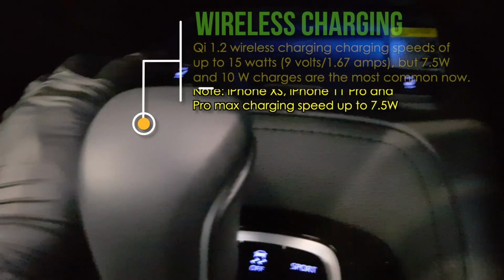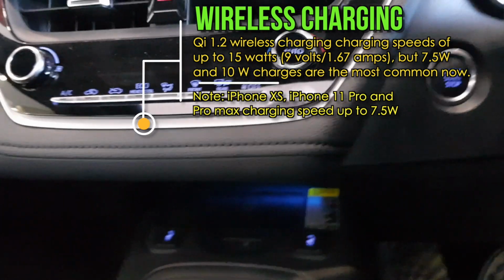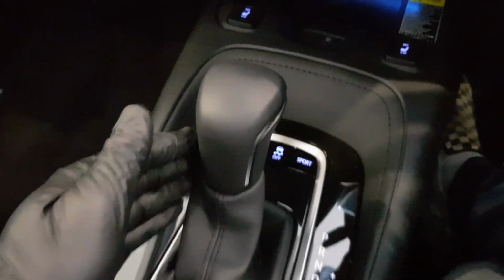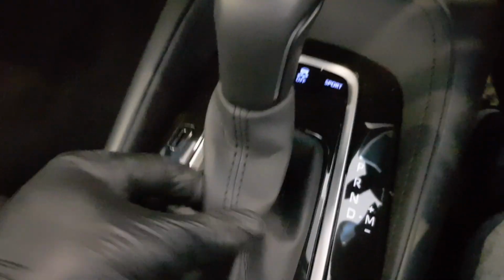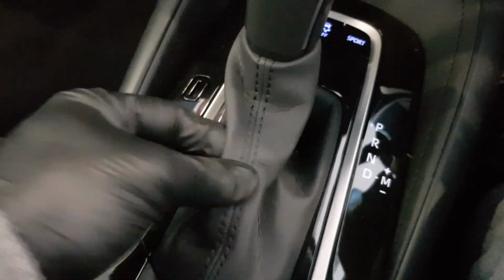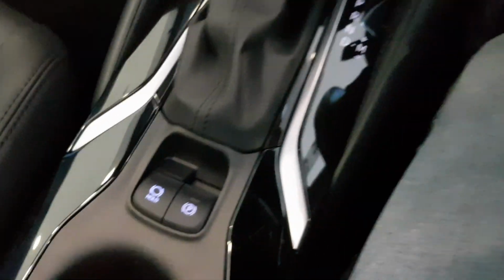One useful feature: you can see you've got not just heated seats, but a little bit illuminated. You've got wireless charging, very handy instead of plugging your phone in; you press that and charge your phone wirelessly. Got a 10-speed CVT transmission, so it's also quite nice. You can see you've got a vinyl shift boot, 8 different driving modes, electronic parking brake.